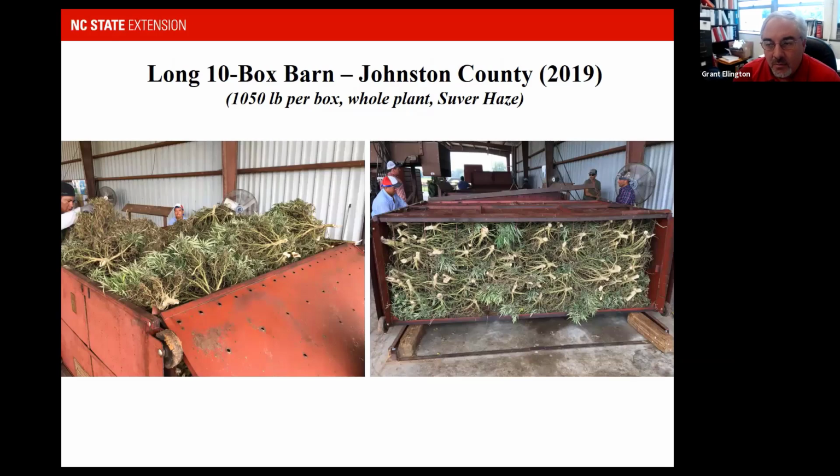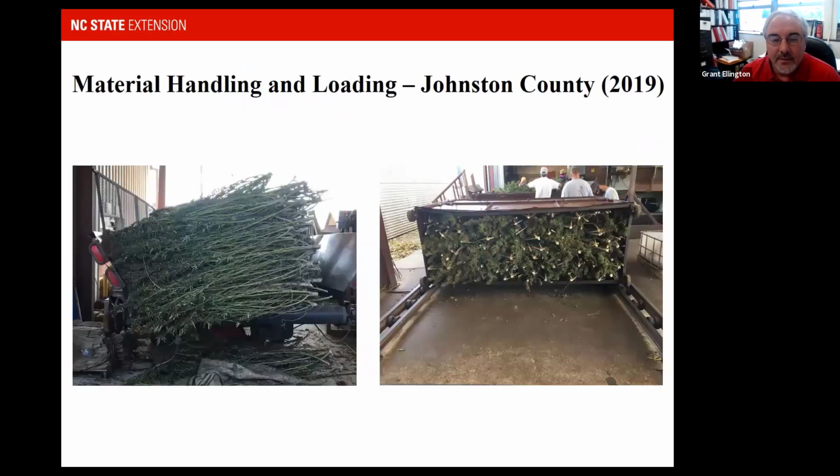And this is a long 10-box barn. And here you can see the growers loading approximately a little more than 1,000 pounds of green material. So this is freshly harvested plants. And the variety in this case was Super Haze. The whole plants are loaded in the barn or in the container, and it is sitting in the boxes just like it is growing in the field. The stalk is down in this particular case.